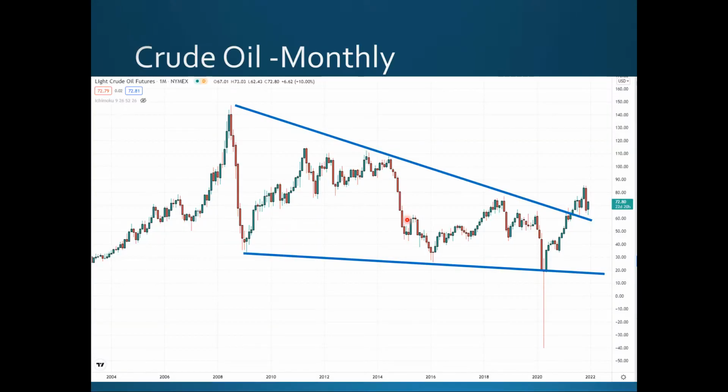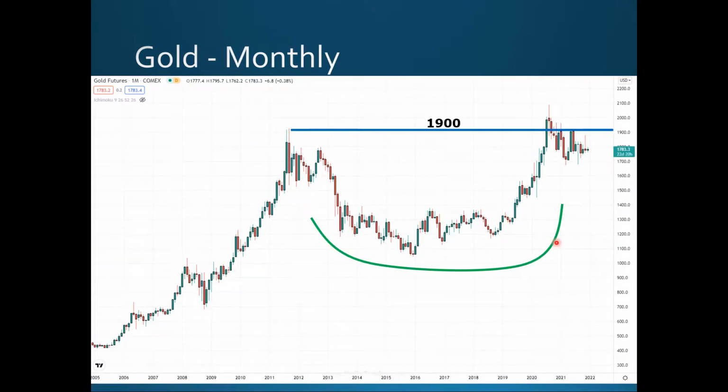Finally, on the commodities, crude oil was inside this descending wedge pattern, which it's now broken free of. It did briefly trade above $80 a barrel, but it's sold off a little bit since then, just sitting in the 70s, but consolidating nicely above that trend line. So that makes you think it's probably a little bit more bullish short term for crude than bearish.